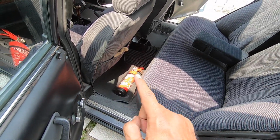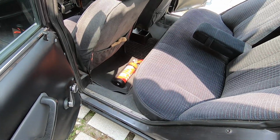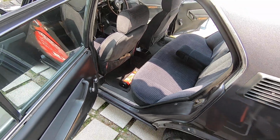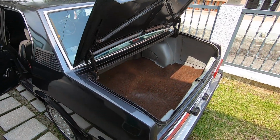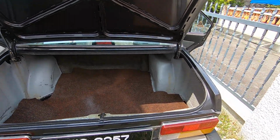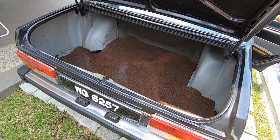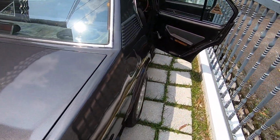Very important. Always have a fire extinguisher in your car. Doesn't matter what car it is. Yes, this is an Alfa Romeo. Yes, you should have a fire extinguisher if you drive an Alfa Romeo. You should have a fire extinguisher if you drive any car. Okay? So the boot still closes very nicely. Listen. Woohoo! How cool is that?